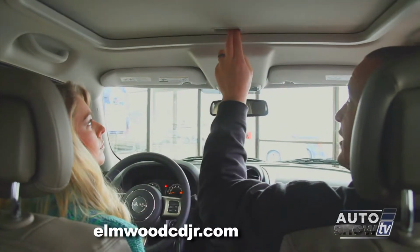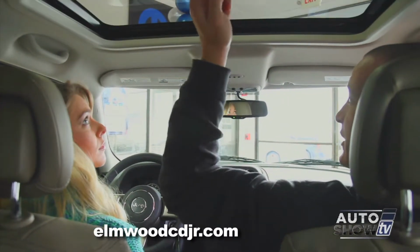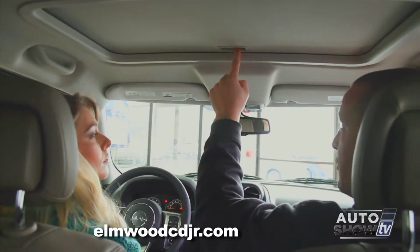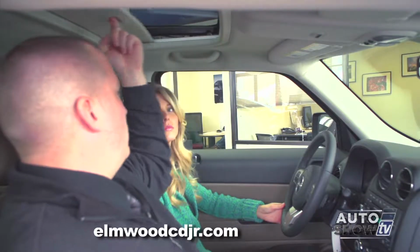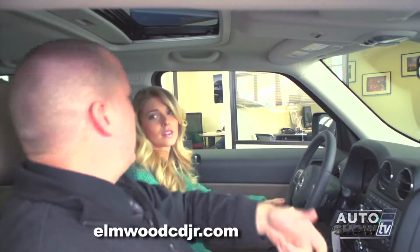We also have a power moonroof with a sliding sunshade. Now when the sunshade is closed, if you do want to open the moonroof, simply hit the open button and it'll actually take the sunshade with it. You don't have to open the shade first and then open the sunroof.